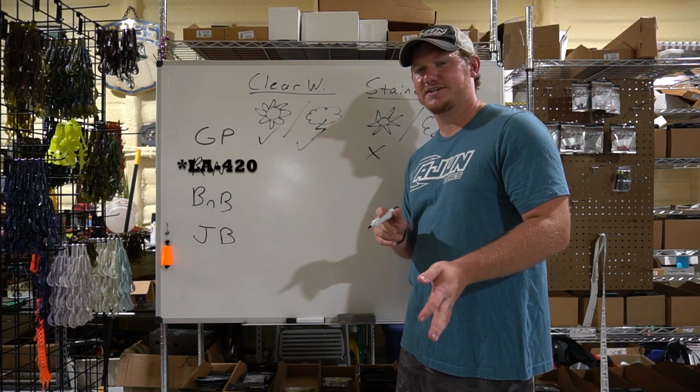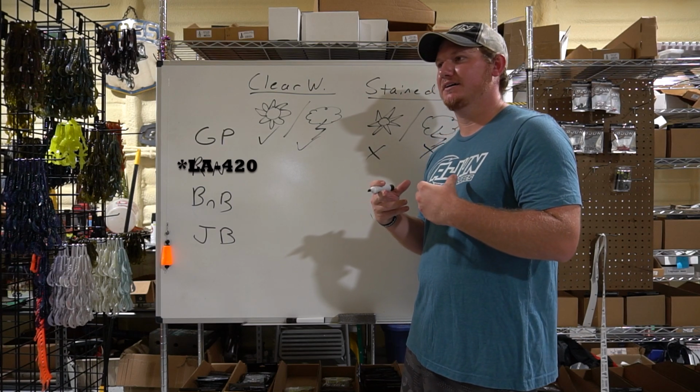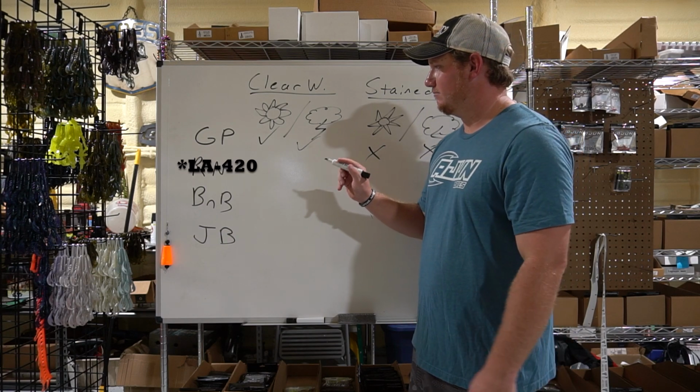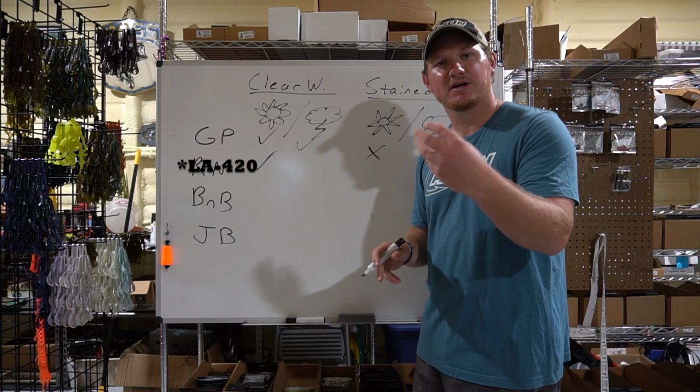In the sunlight, would I fish it? Well, I think it's a little bright for direct clear water, especially in sunlight. But in general, would the fish see it? Yes. So I'll give it a check, but I don't know if it'd be my go-to.